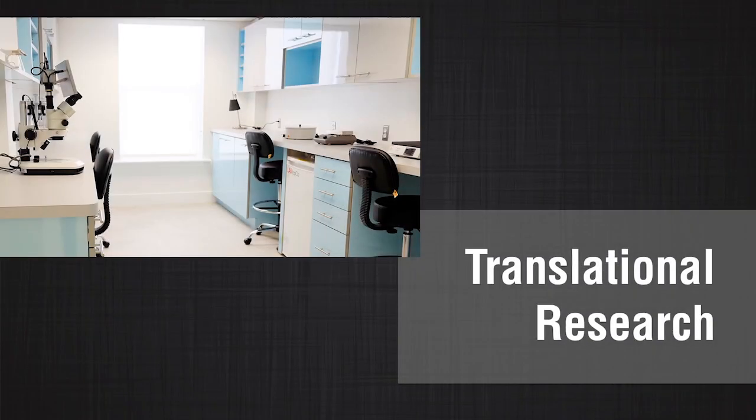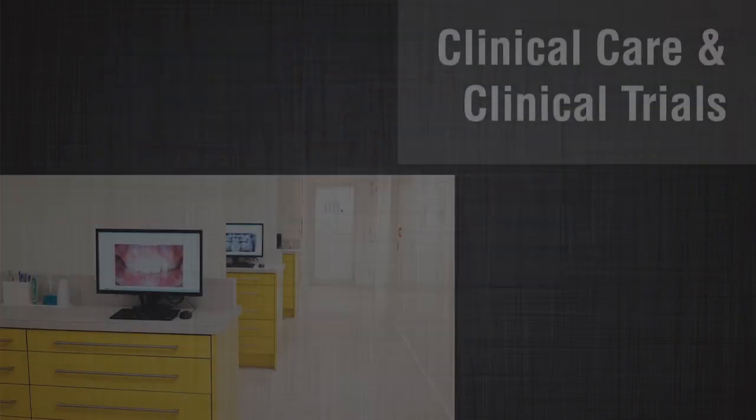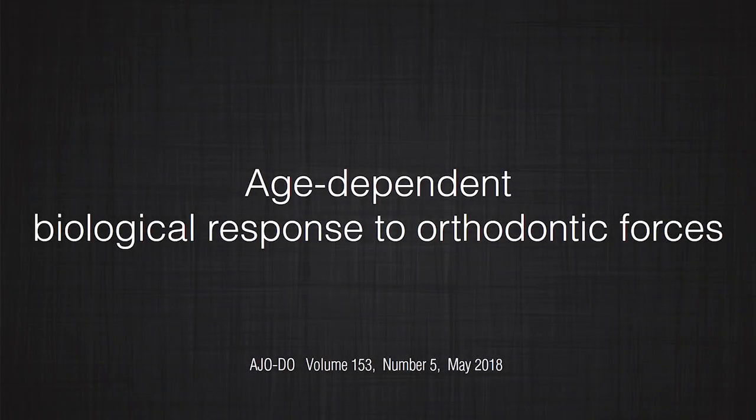I'm Director of CTOR, the Center for Translational Orthodontics Research, a center dedicated to craniofacial sciences for the advancement of orthopedic treatment and orthodontic tooth movement. Today, I'd like to share another finding of CTOR that significantly changed our understanding of orthodontic treatment for our patients.